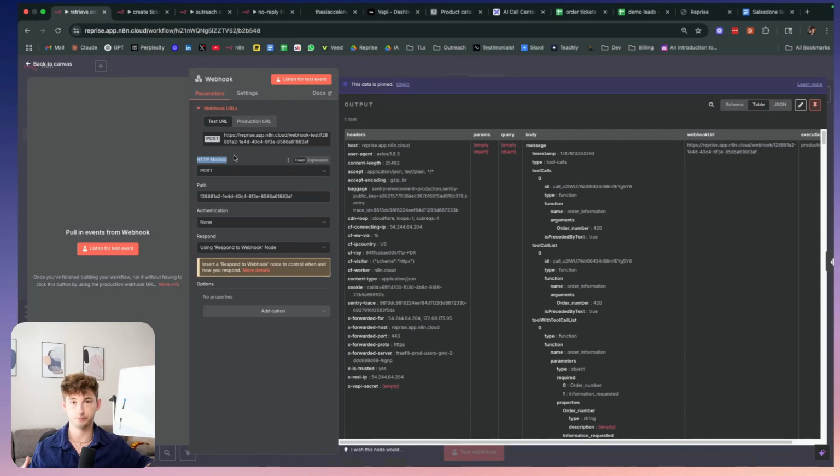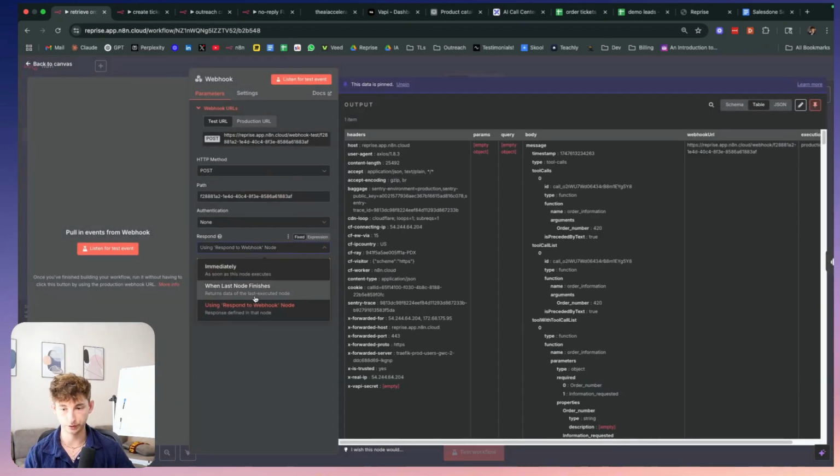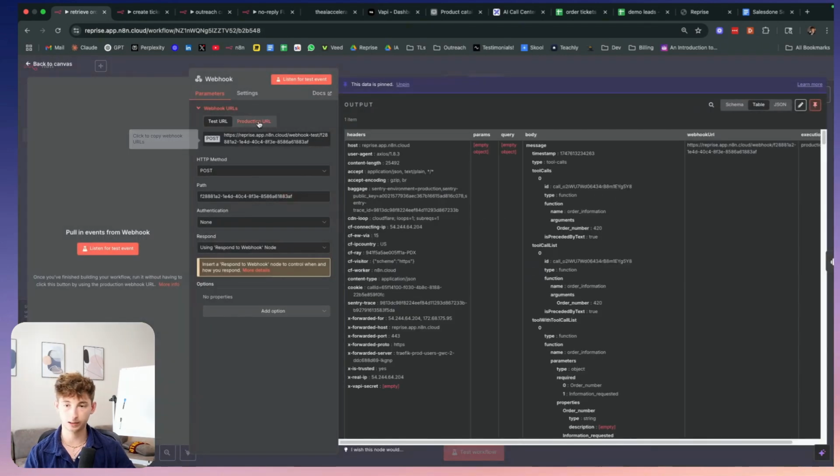If you're going to be grabbing things from Vapi, you have to use the post method. You also have to change this respond to using respond to webhook node. Why we have to use this is because we have to send our response back to Vapi, and that's going to require us to respond to the webhook. If you use anything else, like when last node finishes or immediately, it's not going to let you run this. All right, so go ahead and set up that webhook.